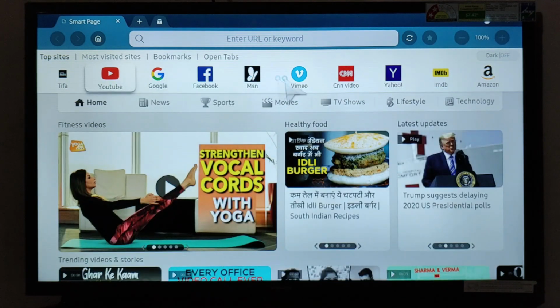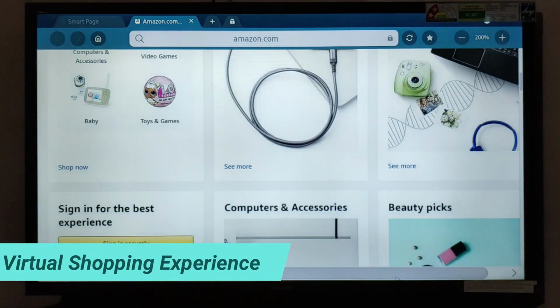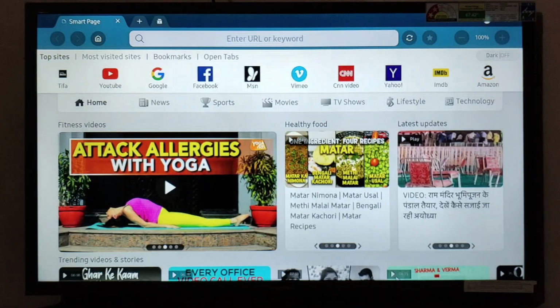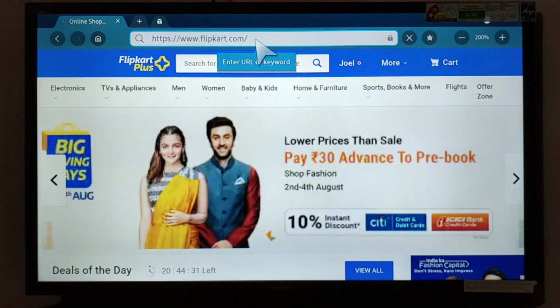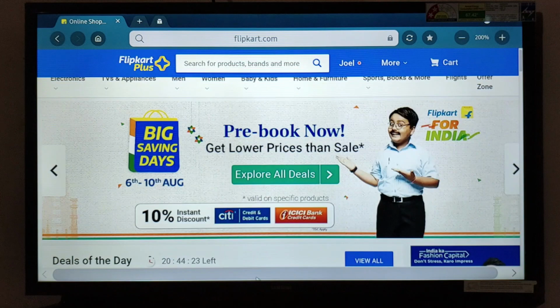You can even use this TV as an internet browser. Yeah, I will use this internet browser for my shopping. You can use Amazon, and you may ask, can I use Flipkart? If you are a Flipkart fan, you can use Flipkart also. Let's go and type Flipkart. Yeah, I already signed in, so it's a very super virtual experience of shopping.